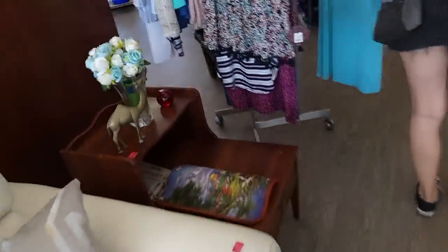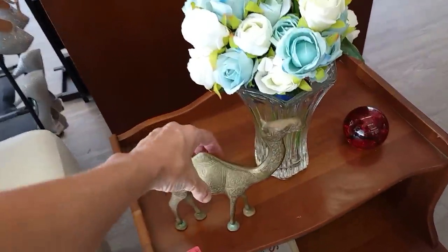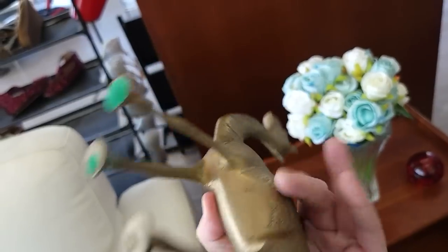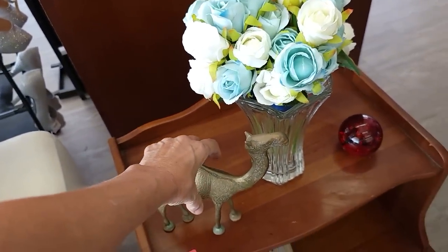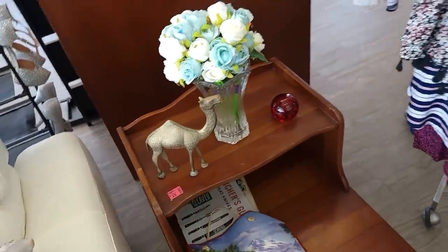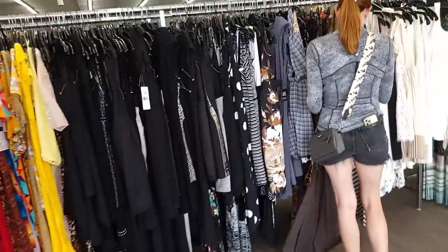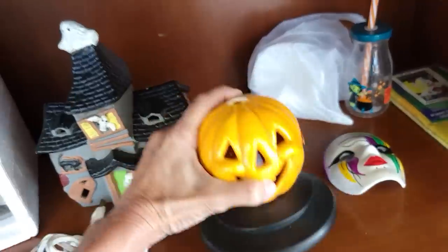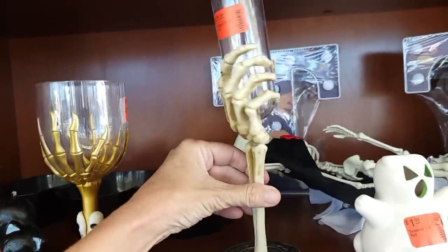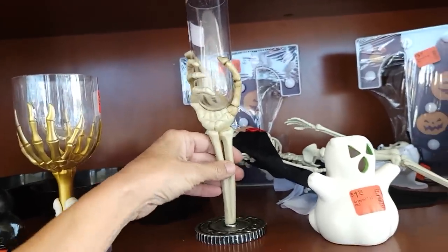Oh, they kind of have things set up here, a little vignette kind of thing going. Got a brass camel. He is $19.99. Ooh. All right, brass camel, you're staying there. Oh, she's going straight for the clothes. Not me. No time for clothes. He's cute. Oh, he's broken. Oh my. Look at that cup. That's pretty cool, actually.